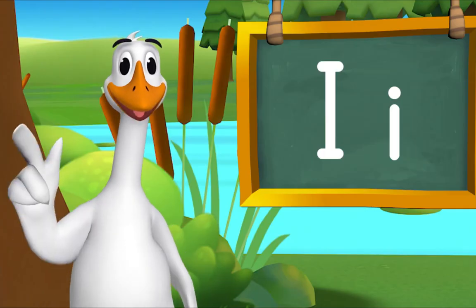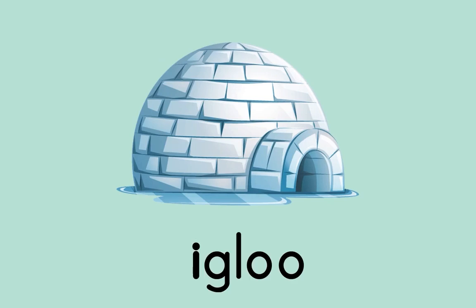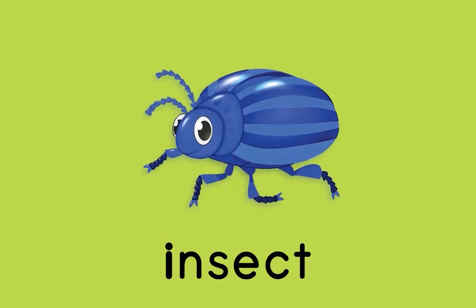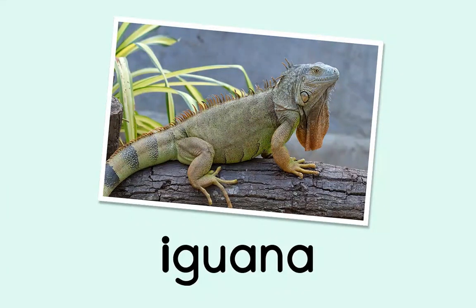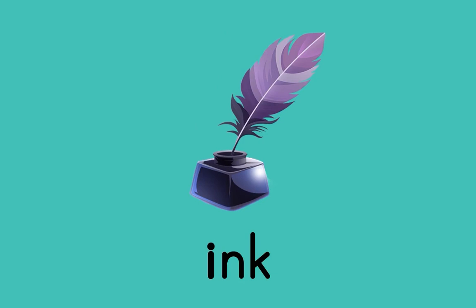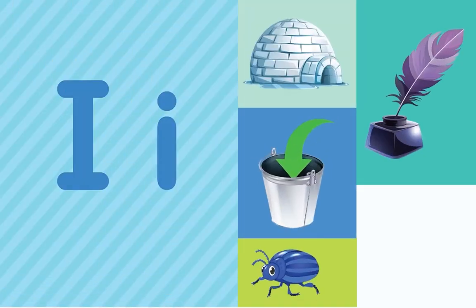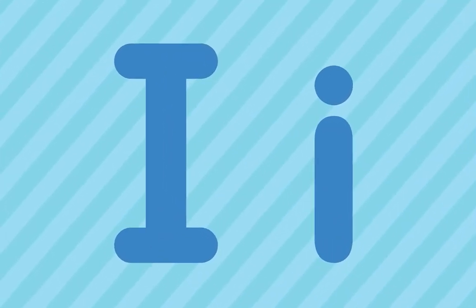That's an excellent idea. Let's try to think of more things that begin with I. Igloo. Igloo. In. In. Insect. Insect. Iguana. Iguana. Ink begins with I. Ink. What letter do all these words start with? That's right. The letter I.